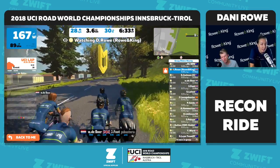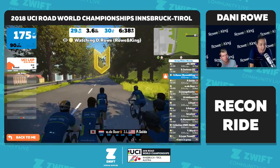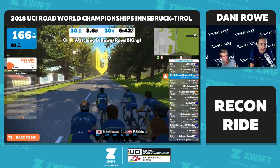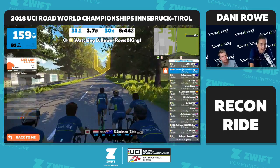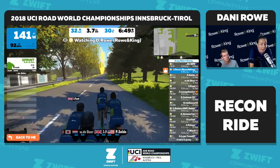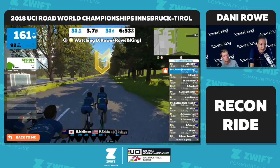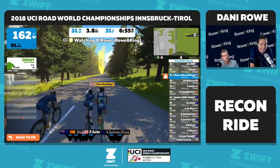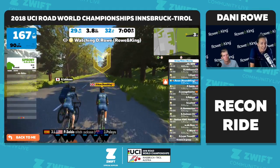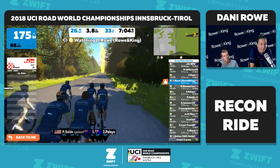And another quick question from Grant Saney, asking Dani, how are you going to approach this climb? Possibly we haven't seen it yet, but roughly a 20-minute climb come race day. What will be your tactics for going up this climb? So for me, like I said before, I'm the sort of rider that it's better to have consistent power the whole way up. So for the recce now, I try to get into a rhythm, not ride too hard, and think as I'm going up, can I hold this for about 20 minutes?